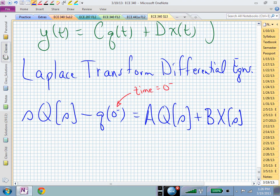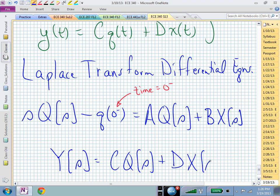What if we Laplace transform that output equation? Are there any dynamics there? Any derivatives? No, this is just a linear relationship, and we can just Laplace transform that directly. We can change the lower cases to capitals, and we're done, essentially. We go directly from the time domain into the frequency domain. It's a linear relationship in both domains. We now have capital Y of s equal to C capital Q of s plus D capital X of s.